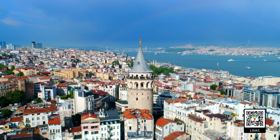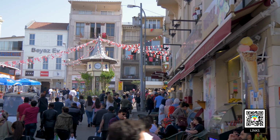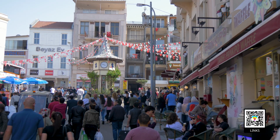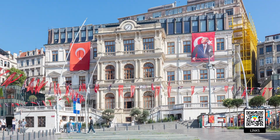The second mistake is not choosing the right place to stay. A lot of people end up booking a hotel far from the main attractions thinking they'll save money, but they lose a lot of time getting around. The two best areas to stay in are Sultanahmet and Beyoğlu.